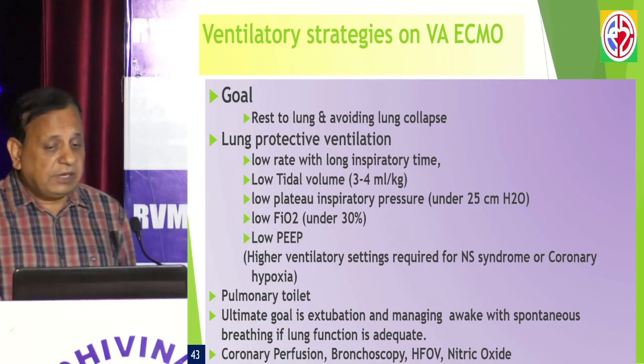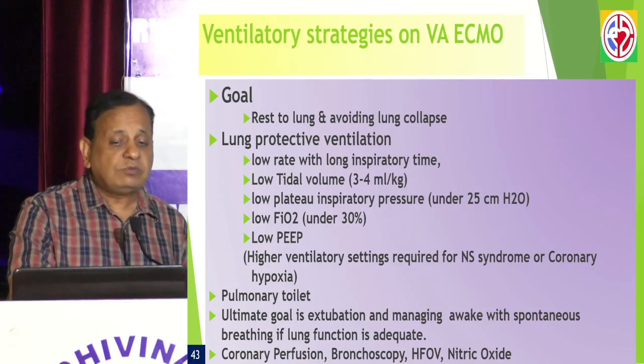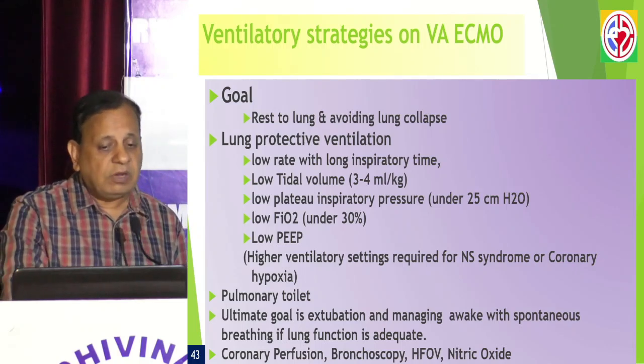What is the ventilatory management? The goal is to give rest to the lungs and avoid lung collapse.